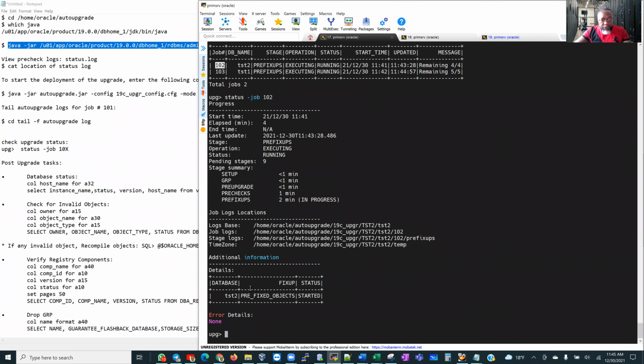I would cd into that location, do ls -l, and then I would also tail -f that user log. So we are at almost the same place as the other one. It's adding fix-up, it's purging the recycle bin at this point. So this is what we are going to be doing for the rest of the upgrade. It is pretty much straightforward, I would imagine, if you get familiar with doing it.